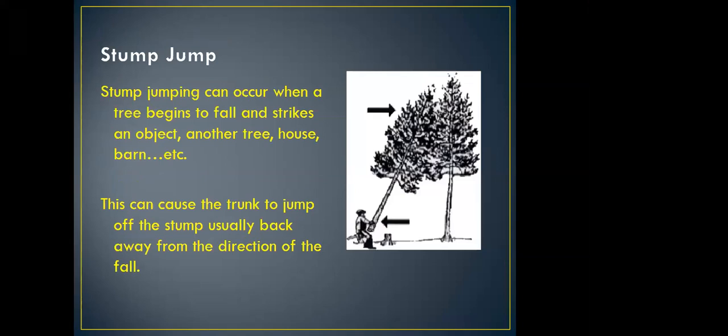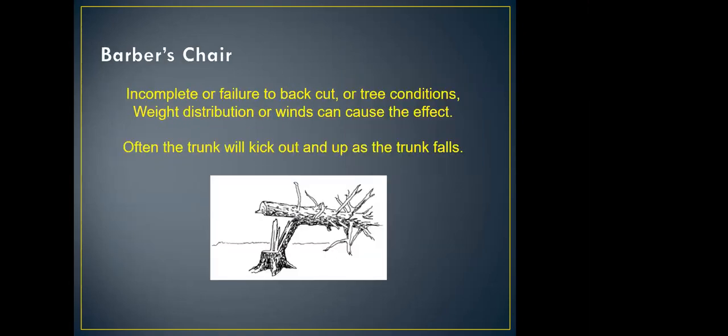Usually it's because as the tree is starting to fall, it hits another tree and that causes the pressure to kick back down below. So we'll talk about the safe areas to be when the tree starts to fall. But being directly behind it in its felling direction can be very dangerous.